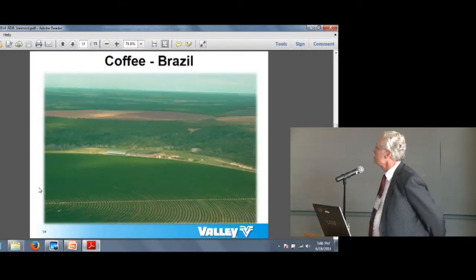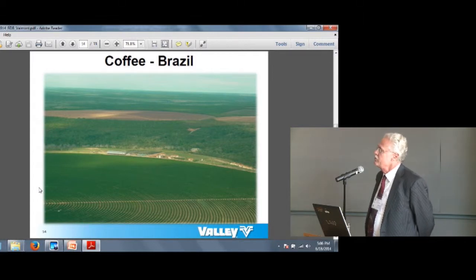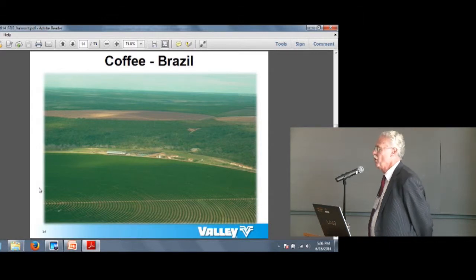Now, I was just in Brazil 2 weeks ago. Brazil grows, I think, 38% of all the coffee in the world. And they're by far the lowest cost producer of coffee. And I can see why. This particular farmer here has 21 pivots, 90 hectares each. Can't hardly imagine how much coffee that is.